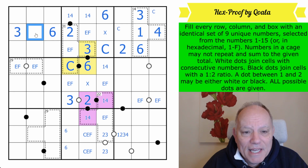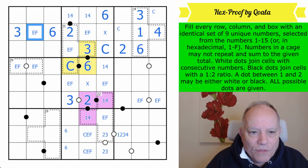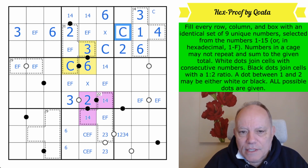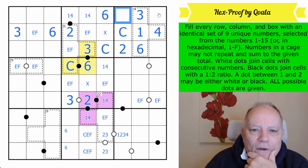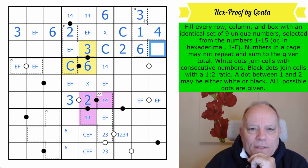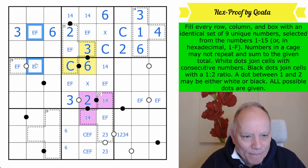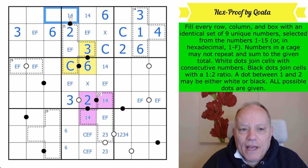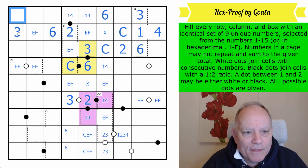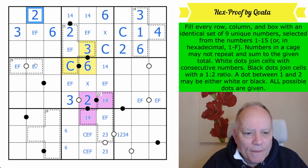This can't be C, so it's E or F. And now this is C in the row. Still don't know what the mystery digit is. E and F are definitely going to be kept apart, and the mystery digit, who knows? Now we've got an EF pair in this column. That's absolutely against all the odds. We've got to have a 2 in one of those 2 cells. No, we can't have it there because there would be a black dot to that. We can't have it there because of white dot to that. So 2 goes in the middle there.